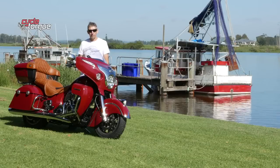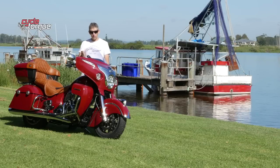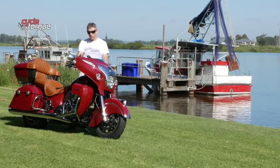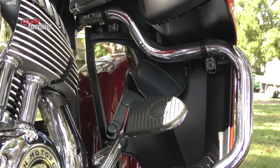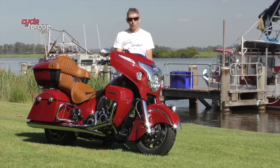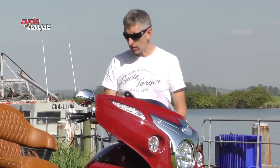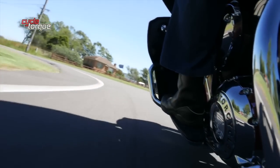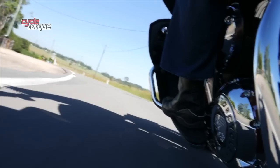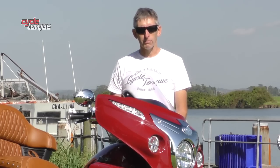It's almost hard to think of a feature this bike doesn't have. It's got a great stereo, it's got fog lights, it's got great weather protection, it's got vents in the lowers here so you can open them up and get some airflow through in warmer weather. It's got central locking, it's got a remote ignition. It really does have pretty well everything that you need on a standard big touring bike, and Indian's offering options for a few other bits and pieces if there's something else in particular that you do really want.